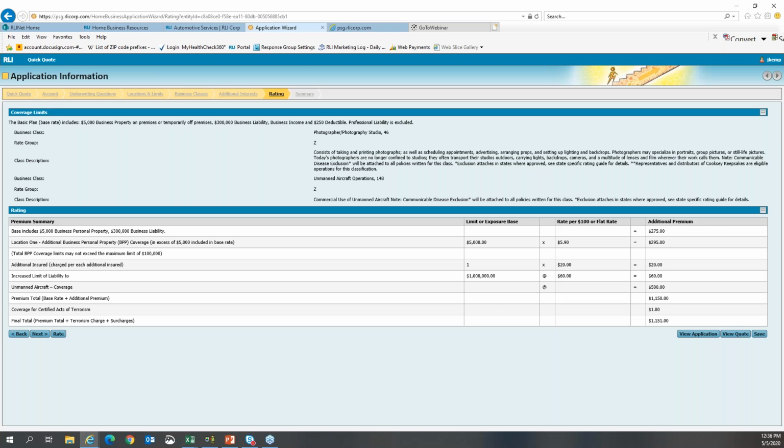So this premium is going to seem higher than most that you see, but I just wanted to give you the demonstration of the unmanned aircraft. But as you can see, it has added the $20 for the additional insured, and it also has added the $500 for the unmanned aircraft onto here.